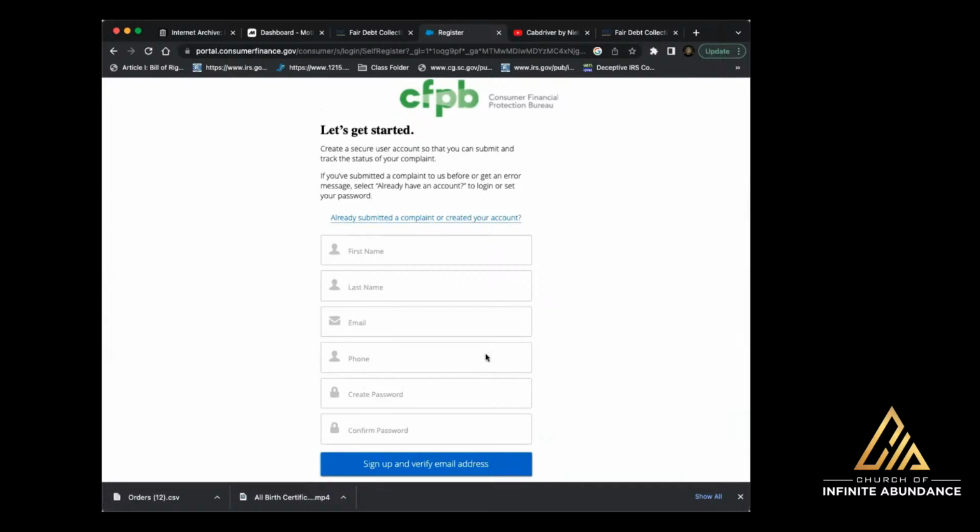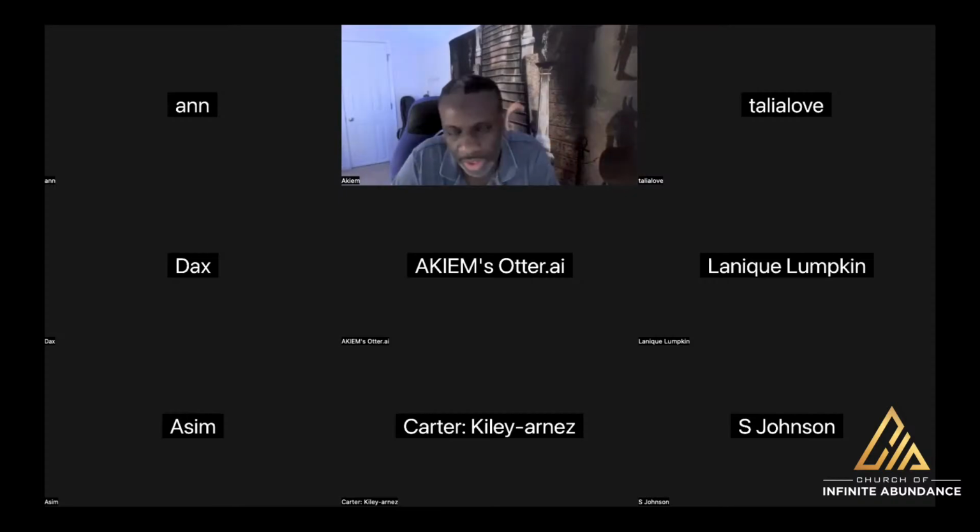Now, here's some things to look out for when you do send this. Some of them will send you letters saying that they're verifying this debt, you owe this, and it'll be in the regular mail. And then they will want you to fill out an identity theft packet. Do not fill that out. All you do is keep sending that letter to them. And as I said before, it may take a while to get them to respond.